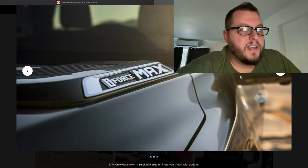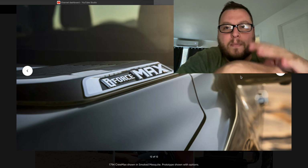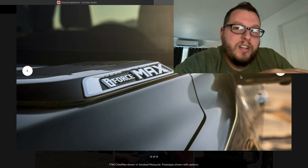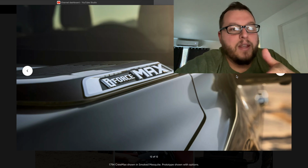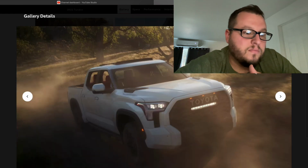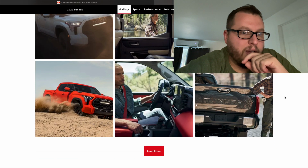And so here we see on that hood vent that we noticed in some of those spy shots and some of the teasers, the iForce Max on the engine cover. We did this on the video yesterday. So here it is on the side, kind of like a GMC HD would have, their placard up there. We have iForce Max. Now, we don't know what that means yet. iForce V8 is what we had, the 5.7 liter. So let's figure this out. And this is on the 1794 again. Here's the TRD Pro in super white.